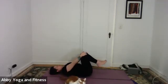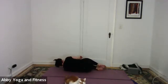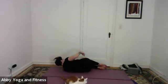And then roll all the way over to your left side. So on your left side, stack your knees right on top of each other. Stack your hips right on top of each other. Place your left hand on your right thigh and then inhale and open your right arm all the way out and up, reaching it to the floor on the right. Your chin could be facing the ceiling or facing to the right side. So whatever feels good for you.